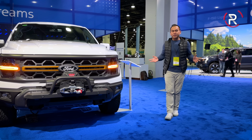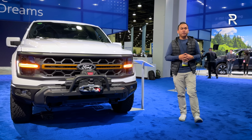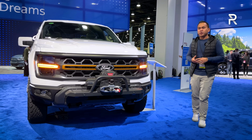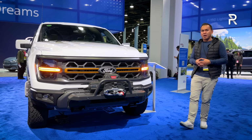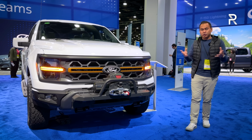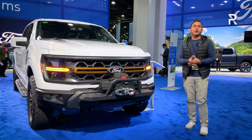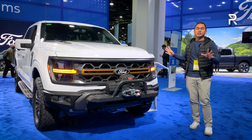It's hard to believe that the 14th generation of the F-150 has been out for about 3 years now, which is why we're seeing a subtle exterior refresh. I remember when I first saw this truck back in early 2020 for the 2021 model year, I was overall impressed. I mean, this is America's best-selling vehicle, so Ford doesn't want to mess with the successful formula here.